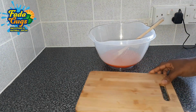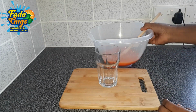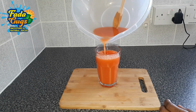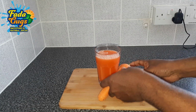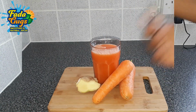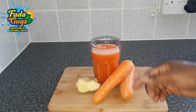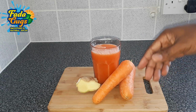So let me just get a glass so you can have a look at the finished product. Just get my chopping board. Get a nice glass and let me pour that goodness inside it. That's lovely. Put a couple of ingredients beside it, just to decorate it a bit. Just like that. So there you have it, people. That is the final product: grapefruit and carrot with a little bit of ginger. And don't forget, if you are trying to build your immune system, this is the perfect juice, and it can also help with your energy.